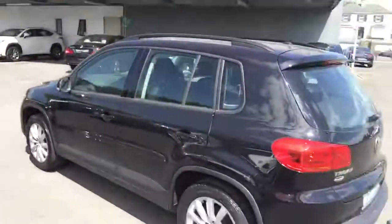The car is a nice tidy example of a Volkswagen Tiguan 2-litre diesel. I think it's what's called a Trend & Fun model, and it actually used to belong to a friend of mine. He's just upgraded and gone up a couple of years into another vehicle with 7 seats in it. Anyway, let's have a look around the car.